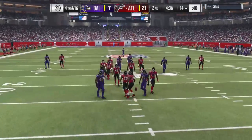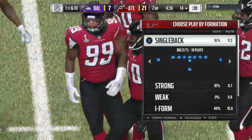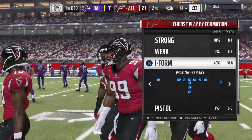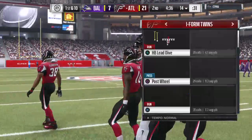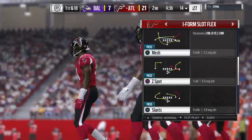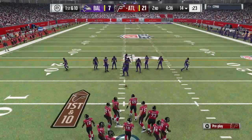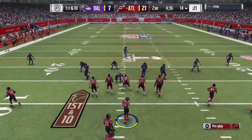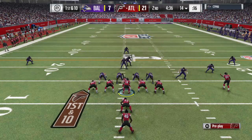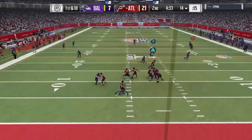Calls for the fair catch, makes the fair catch just inside the 15-yard line. It's just a 32-yard punt with no return. And it'll be Falcon football as they take possession. And the D-line pinching together must be expecting the run. Green, 39. They'll come out throwing here on 1st down.